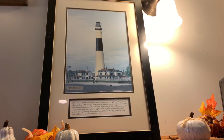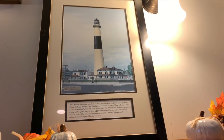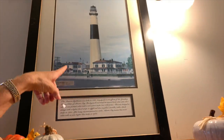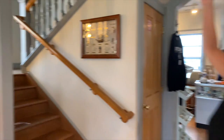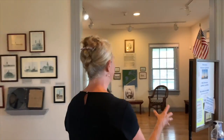So now we're inside the head keeper's cottage, and what you're looking at is an old print depicting the time period 1927. That's showing both the head keeper's cottage as well as the assistant keeper's cottage. The head keeper lived here and 2 families shared that home. That's the site of our community garden now. So panning out a little bit, we're in an area that is an exact replica from the head keeper's cottage home. And that is the fireplace and the staircase area. The rest of this area has been modified to accommodate our gift shop as well as our museum.